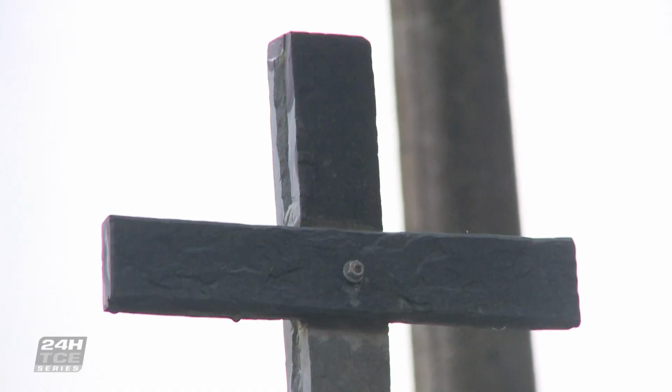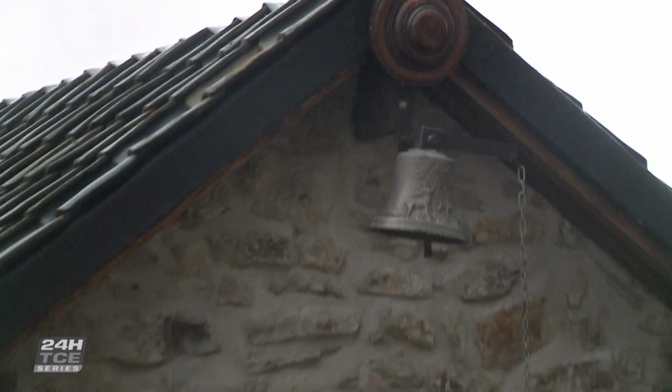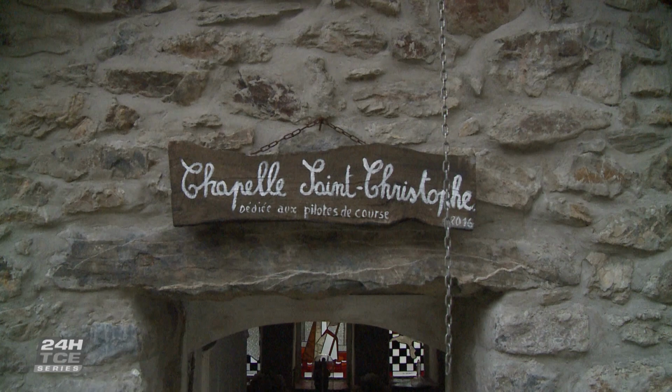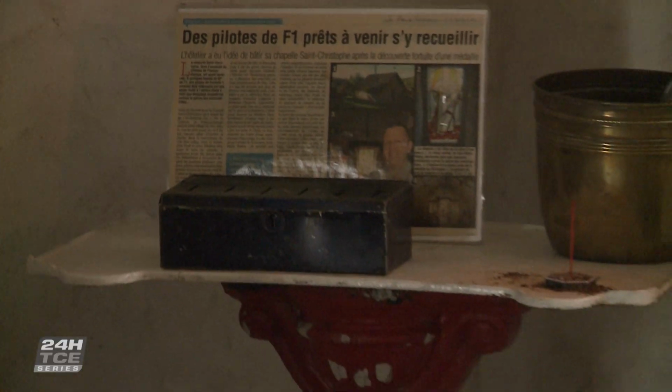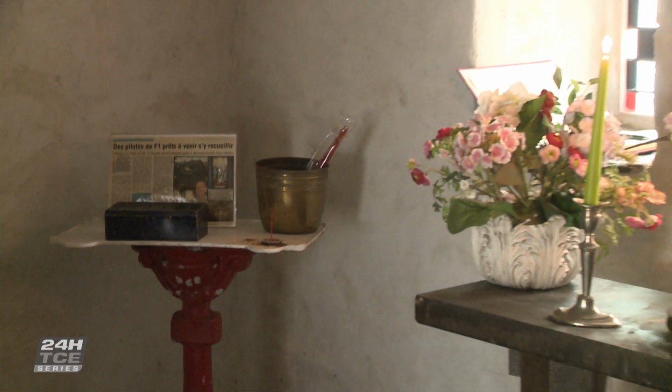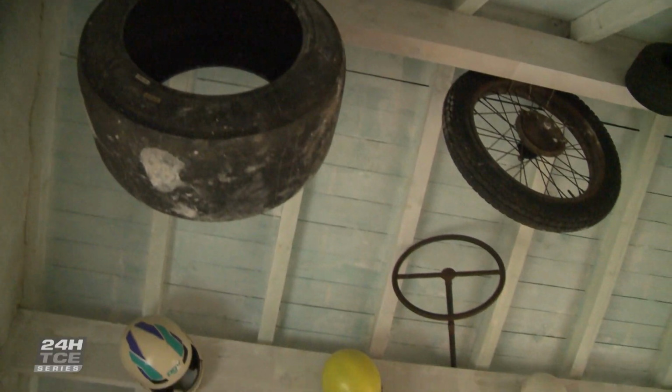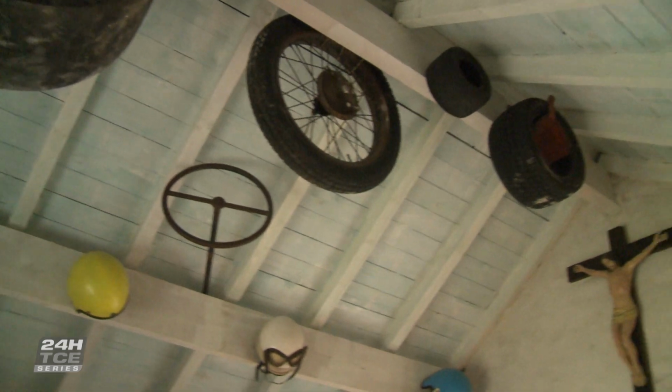We're still at Francorchamps, which, as well as the normal things you might expect in a Belgian village, also has a race drivers' chapel. It's a beautiful and historic building on the grounds of Château de Francorchamps. It's not just available to the drivers, but also open to the general public.